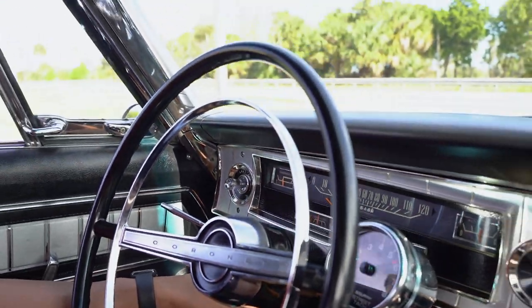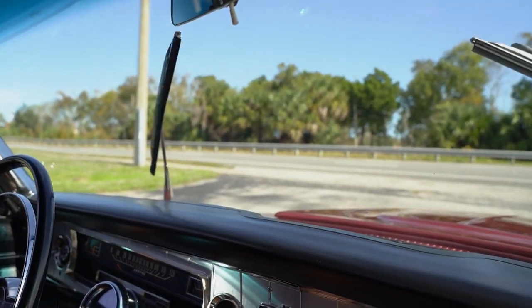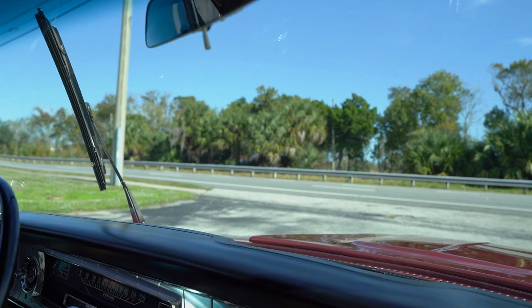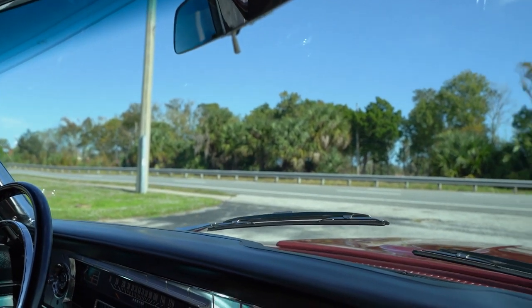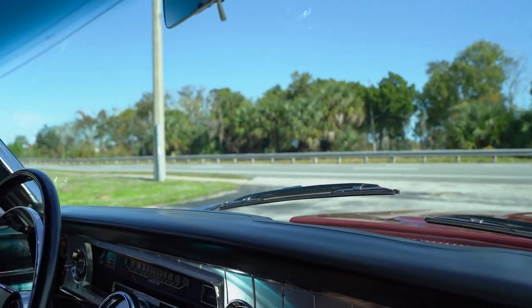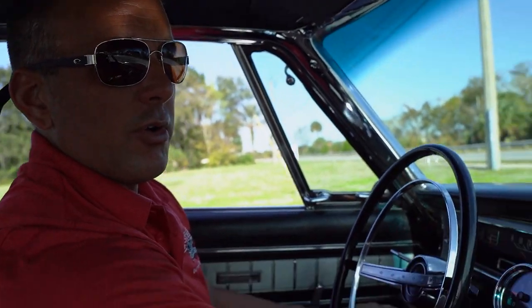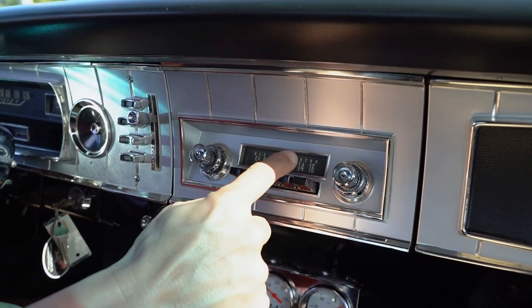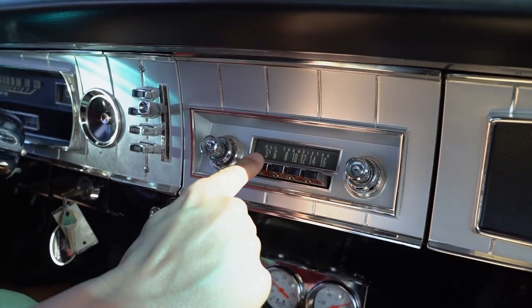Which one of these is for wipers? Probably the one that says wiper. Low. They're variable. Now when you turn them off, they park back down. AM radio works if you can find an AM station. Well, it was working.